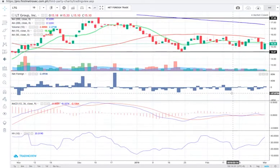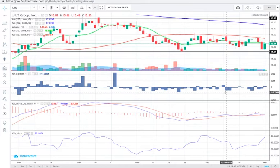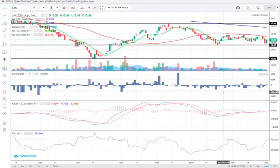Moreover, LTG is still moving inside the bearish territory in terms of long-term time horizon, simply because the longer-term moving averages are all above the shorter-term moving averages. That's not the kind of alignment that we want to see. If we want to trade a stock that's moving in a bullish trend, we want to see the opposite alignment of those moving averages.